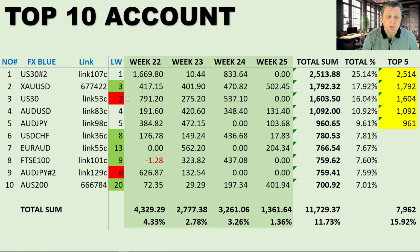Now the number 2 spot from last week was actually also a US 30 index here. So the original one that we had, but that has also managed to run into a bit of a drawdown similar to the number 1 signal up here. And that basically boosted down 1 position, but overall it still made $1,603 or 16.04% overall. So still we expect this one to come back again in a week or 2.